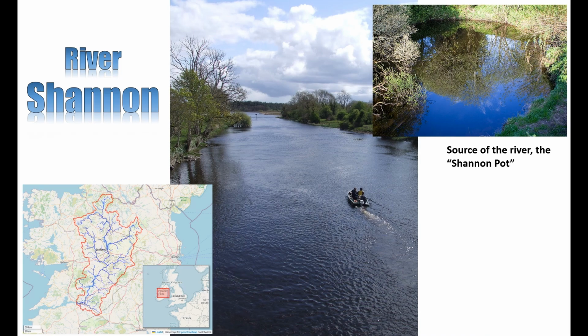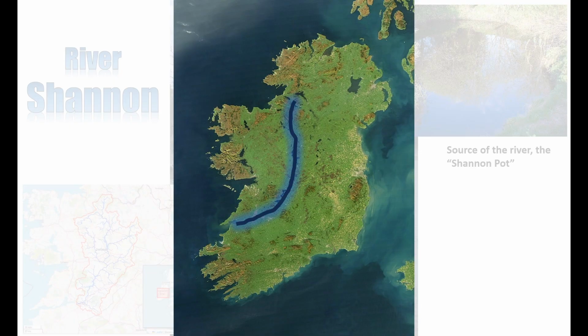That being said, it's also the source of the River Shannon, which I should have brought up before. It's the main longest river of Ireland that runs vertically down Ireland's western side, separating Ulster and Leinster from Connacht and Munster. The Shannon separated a lot of Ireland historically, and you can see from a map that it's, like, weirdly wide.